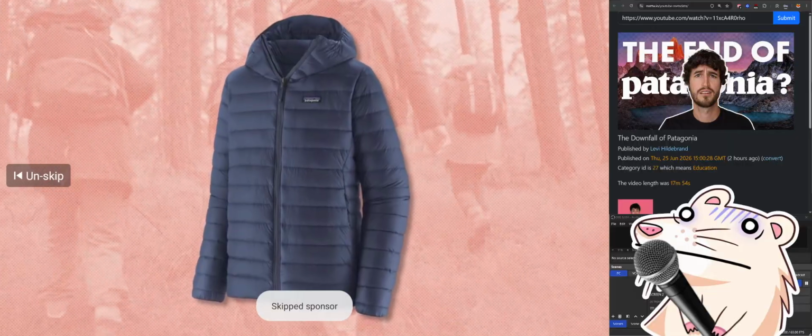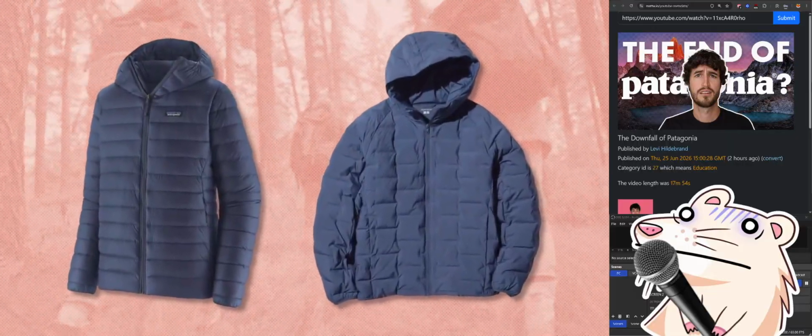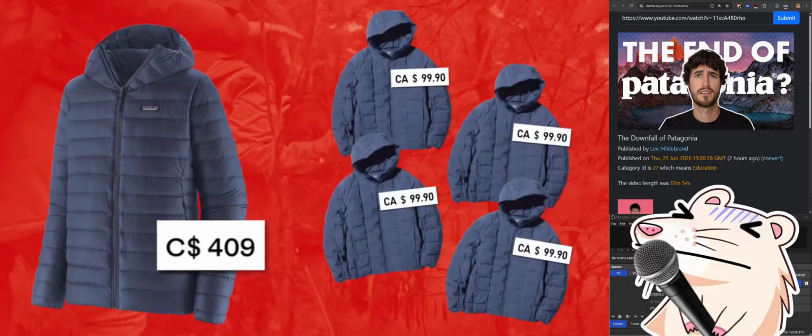This is the iconic Patagonia jacket. You've probably seen them around forever. Here is a very similar product from Uniqlo. The difference between these two is largely in the details, because there might be some quality differences in the stitching or in the quality of materials, but the truth is 99% of consumers will not notice the difference. The return policy of Patagonia is legendary, but you have to wear all of those Uniqlo jackets before you spend as much as one Patagonia.